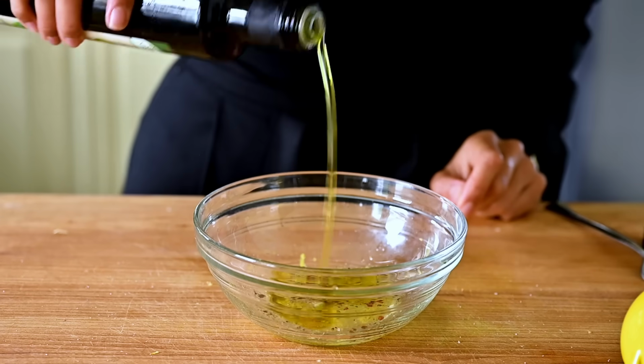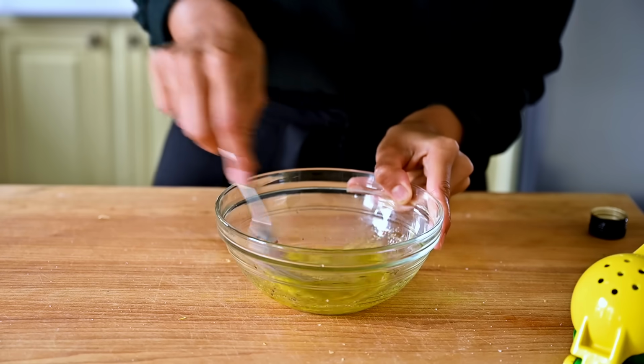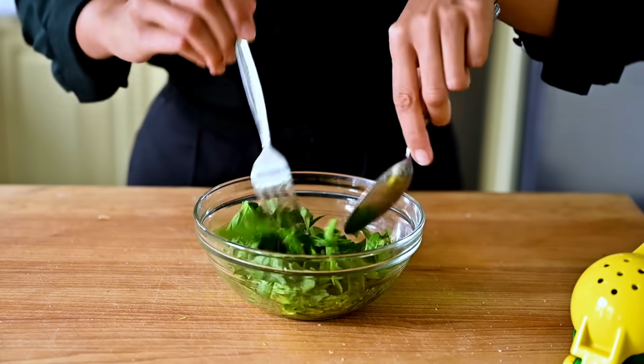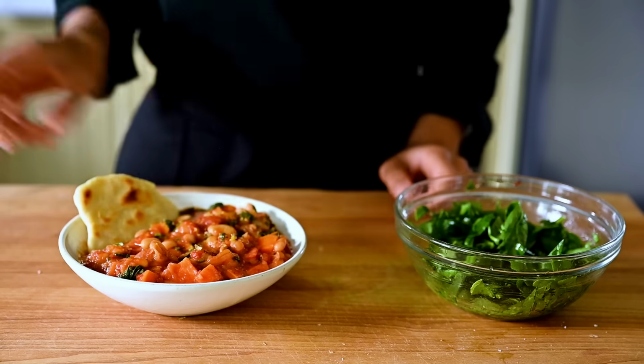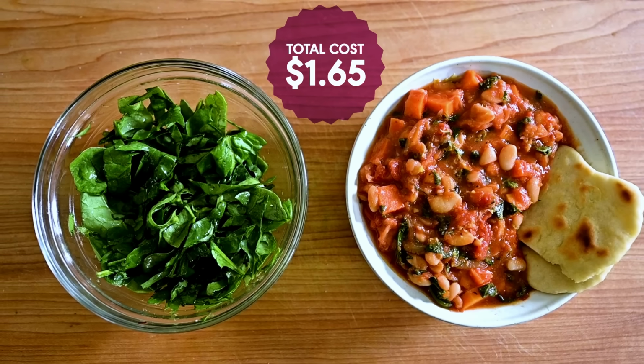Then I drizzled in some of this extra virgin olive oil from Aldi. It wasn't on my grocery list, oops, but it was already in my pantry. And then I just dumped in a handful of the spinach, which I finely chopped, and mixed it all together. I had this as a side salad alongside the main meal, which was my sweet potato white bean soup and a flatbread, which I reheated on the stove.